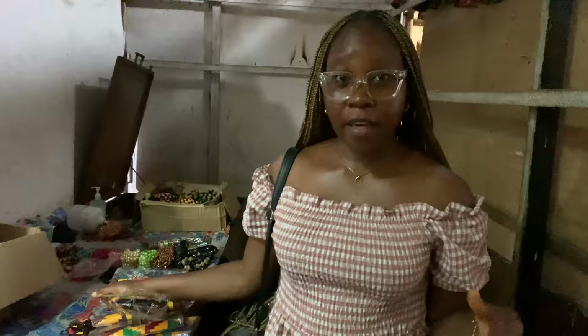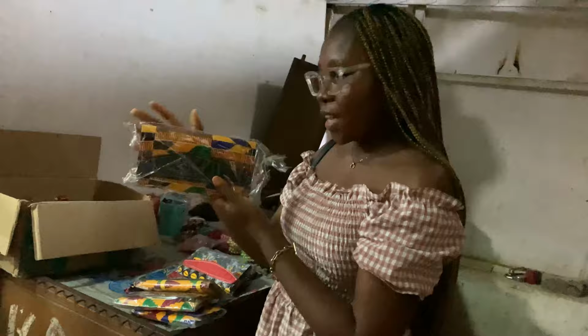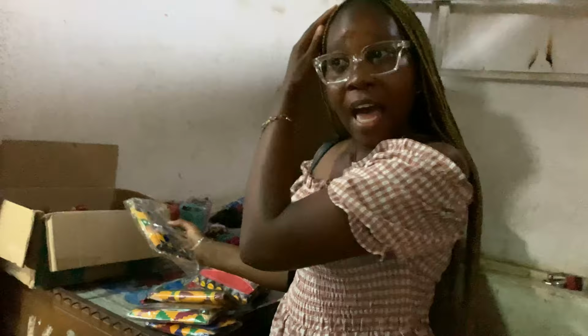We're at the Accra Arts Centre and I came shopping to get a few souvenirs, and I saw these awesome kente purses and they're so beautiful. I got about 3 or 4. It's really awesome that I was able to get them here.